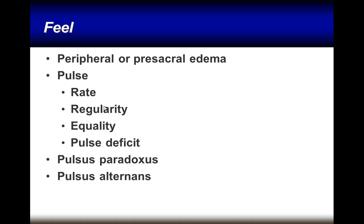So it's alternating. So you get weak pulse, strong pulse, weak pulse, strong pulse, weak pulse, strong pulse. And this is another telltale sign with cardiac tamponades. What happens is you get a lot of blood filling, the heart pushes over, and the fluid that's around in the tamponade prohibits the ventricles from filling, and then it takes a couple beats for it to fill, and then it's able to contract again.